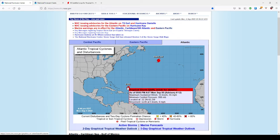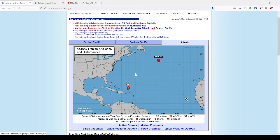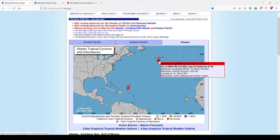Barely moving northward, but it is beginning to feel the effects of that Bermuda high, and it's going to be propagating on the periphery of that high as it continues to squeeze play in there northward and then eventually northeastward, away from the Bermuda Islands.